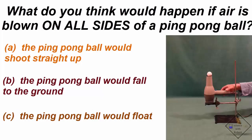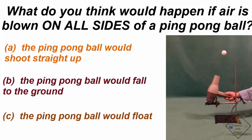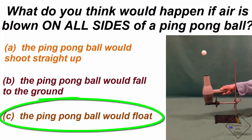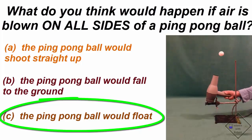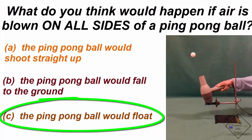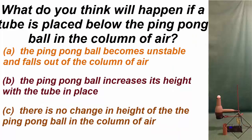What do you think would happen if we had fast moving air on all sides of a ping pong ball? Let's try it using a ping pong ball placed on a hairdryer. With fast-moving air on all sides of the ping pong ball, the ball floats and remains in the column of air because once the pull of gravity and the lift of Bernoulli's principle become balanced, the ball stays steady. Let's play around with this a little bit.